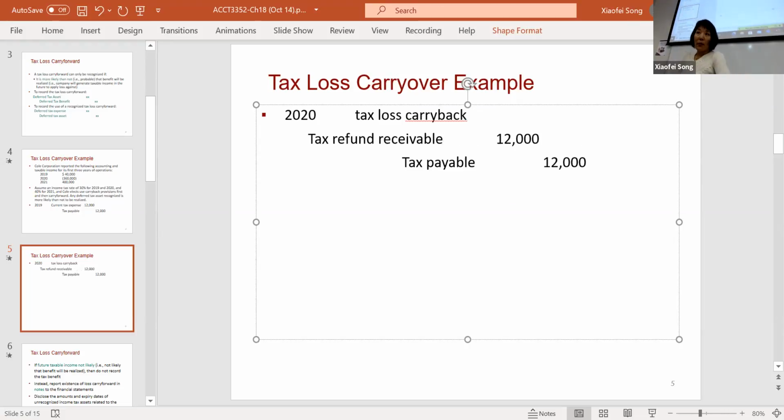Now it's receivable. And what do we call it? We call it current tax benefit. Okay, by the way, how this 12 is calculated, this same thing, right? So you carry it back.